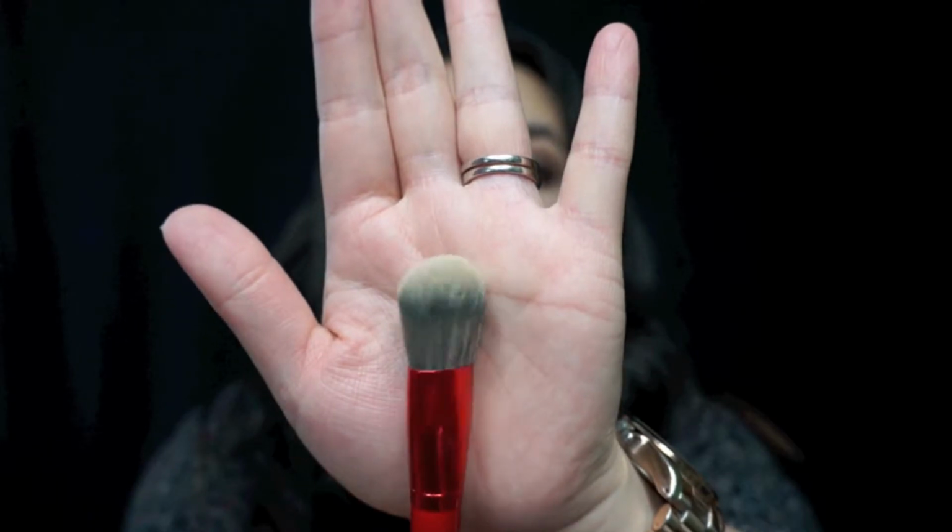It's a mini. You get it when, I don't know if they're still giving these away, but when you become a VIB Rouge. And this brush is a foundation brush. And I love to use it, not necessarily for foundation, but kind of, I don't even know what you call it. It's not even a touch-up.